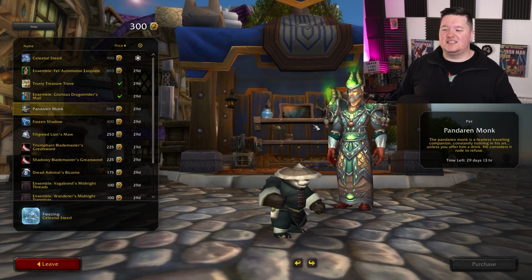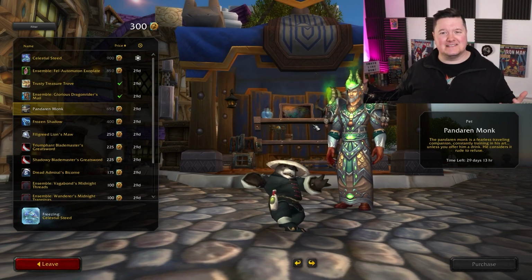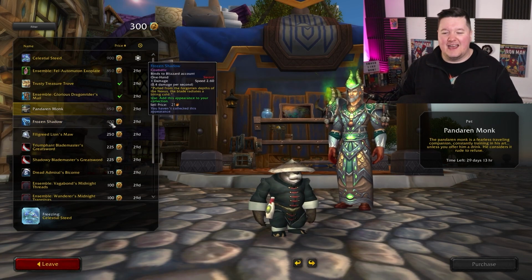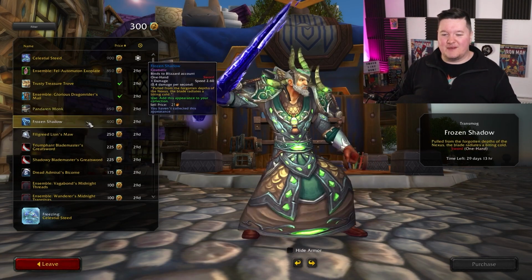I don't like the idea of making other classes pets. I feel like other classes are just classes. They're not pets. I don't know. But either way, it looks kind of cute. I just don't think it should be a pet. That should just be a transmog for the Pandaren or something.